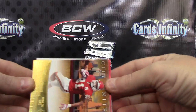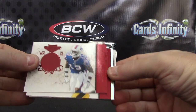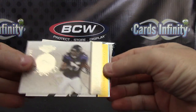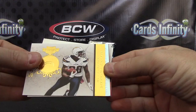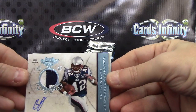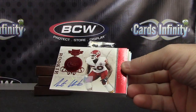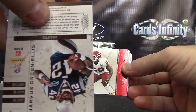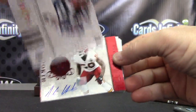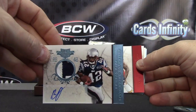All right, we have Tony Moyaki, Stevie Johnson, Rashard Mendenhall, Laquan Williams, Marcus Christ, patch autograph, Ben Jarvis, Green Ellis. Patch autograph, that one's numbered 1 of 1. You got one. A Ben Jarvis, Green Ellis, 1 of 1. I was hoping this break would have a 1 of 1 somewhere. Ben Jarvis is your 1 of 1.